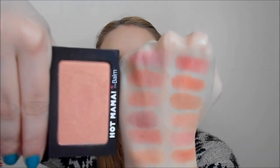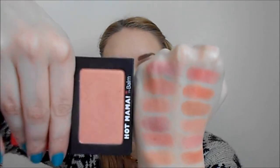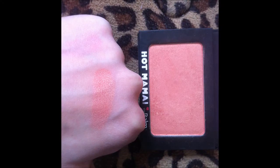So the first one I have is Hot Mama from theBalm. This is a peachy pink with an intense gold sheen. This is said to be similar to NARS Orgasm, but this has much more of a peach undertone instead of pink, and the gold sheen is more intense. But I love this one. It's super smooth and pigmented. It is 3rd from the top. Really love this blush. Super pretty, super pigmented, but it applies really well. Every single one of the blushes I'm mentioning is pigmented.